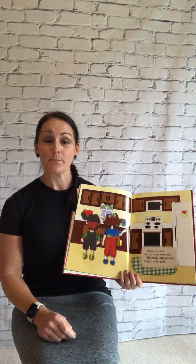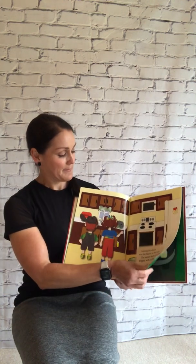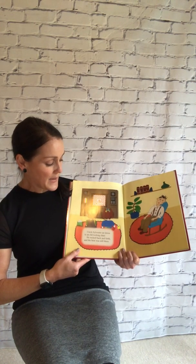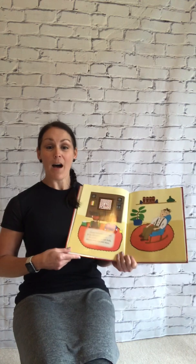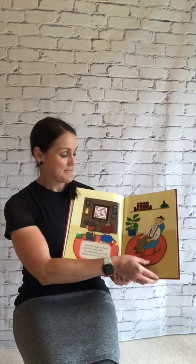Drip, drip, drip, drip, drip, drip, drip, drip. Sylvester sat down in an old rocking chair. He rocked back and forth, and the beat was still there. Let's rock to a steady beat. Rock, rock, rock, rock, rock, rock, rock, rock.